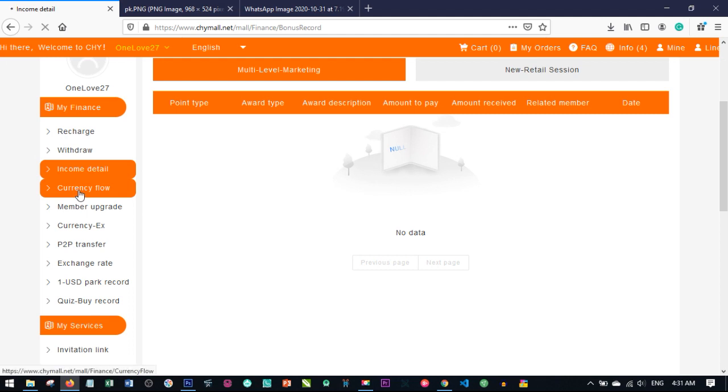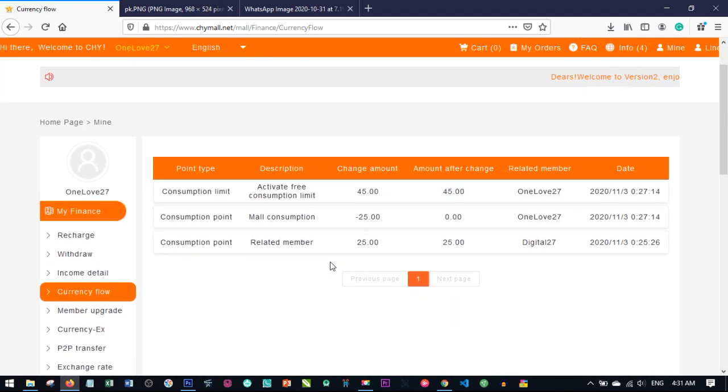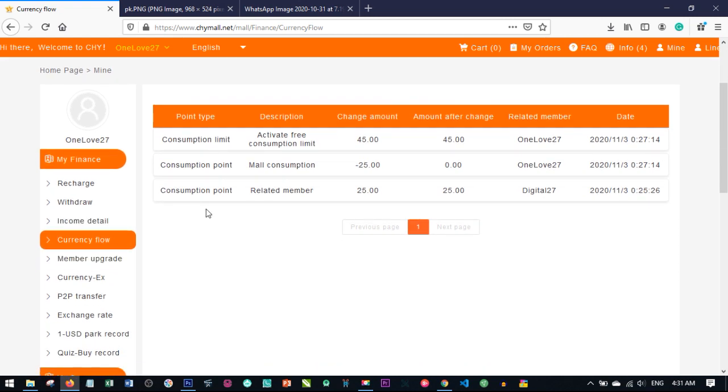And then the currency flow is the money that is coming in and out of your account, how much you received, how much was sent out, and the rest. That is what is shown on the currency flow here.